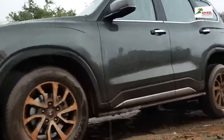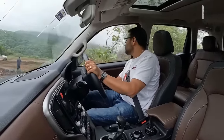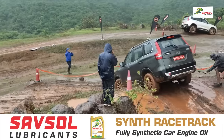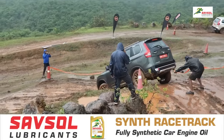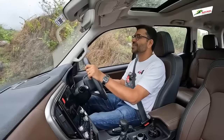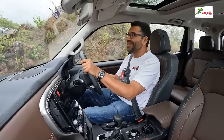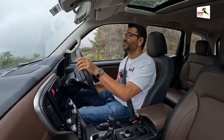So now this is one of the more severe sections where you have to have a spotter to take you through, and I'm sticking it in 4 high itself. So it just gives you an idea of how capable the Scorpio is. The earlier sections weren't that difficult, to be honest, but this is now becoming difficult with the rain, with the muck and the slush. And from the inside, this actually looks more serious than probably on the outside.